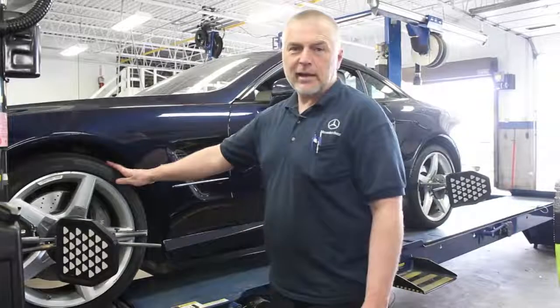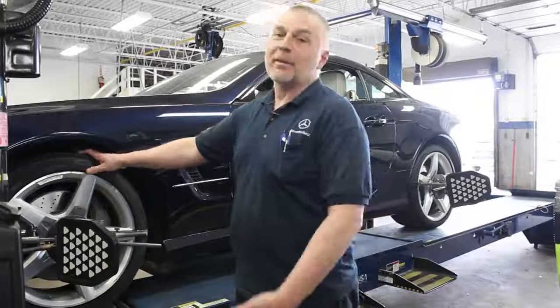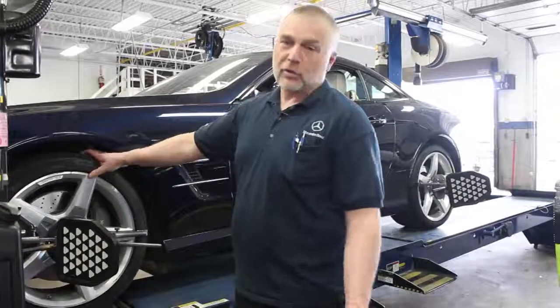Talk about wheel alignment a little bit. Rob spoke about the damage from potholes for the tires, then about the wheel alignment afterwards to correct any issues that happen due to the pothole.